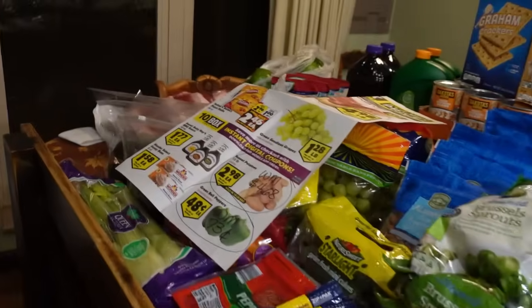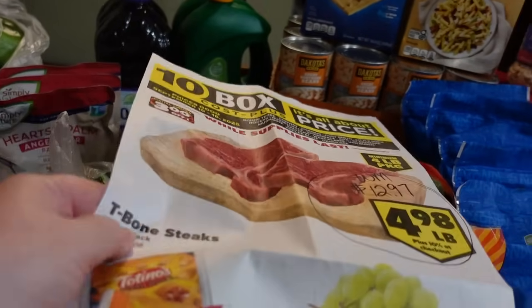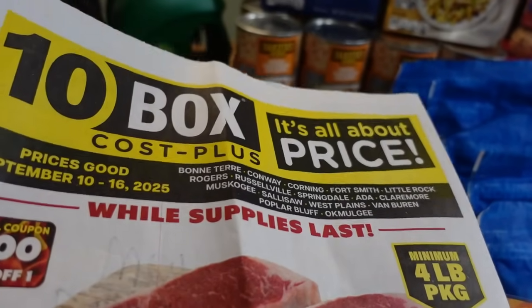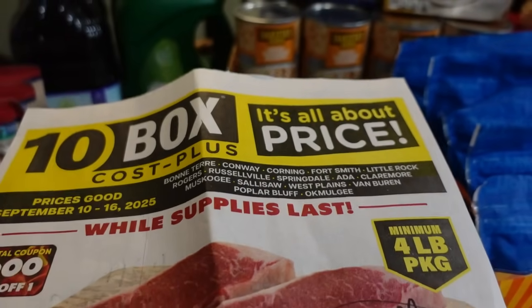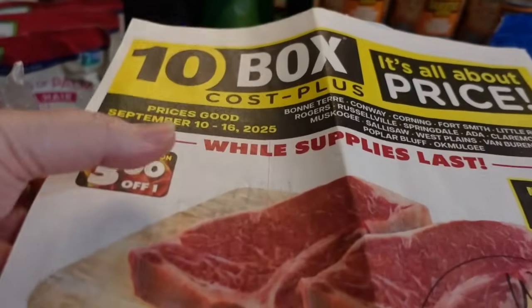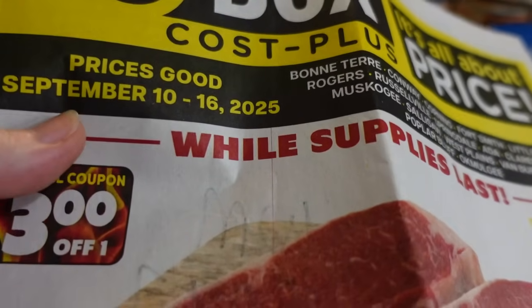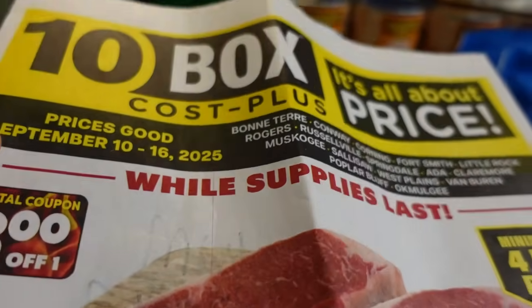So here we go. Down here at the end of the table, we are going to start at 10 Box. 10 Box is typically my smallest grocery haul, and that is the case this week as well. 10 Box is just a local chain of grocery stores, primarily in the Ozarks region of the country, and I really only go in to get the sale items, and that's it. I very rarely buy things at regular price off the shelf. Now, all the sales I'm going to show you in this video at 10 Box, Aldi, and Kroger, the sale prices are good through Tuesday, September 16th. So go in and get them before the sale ends.